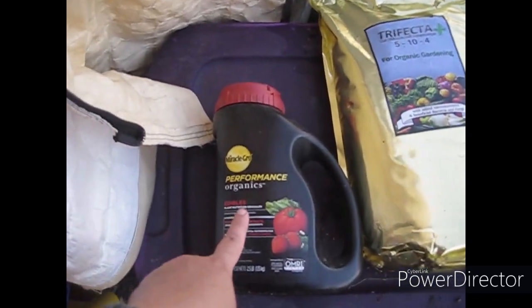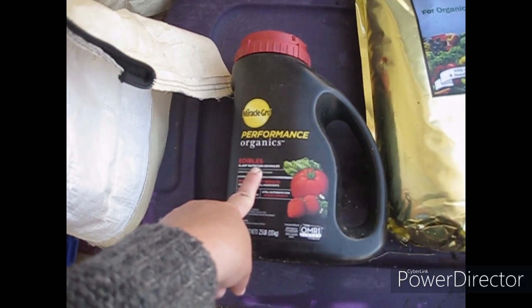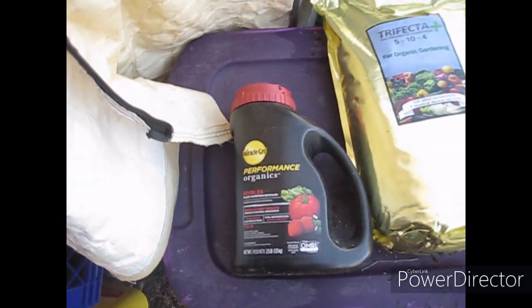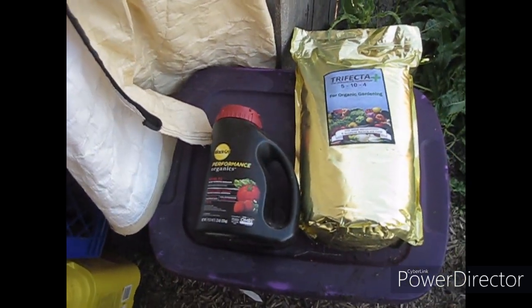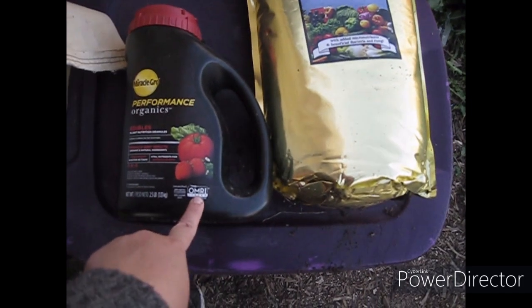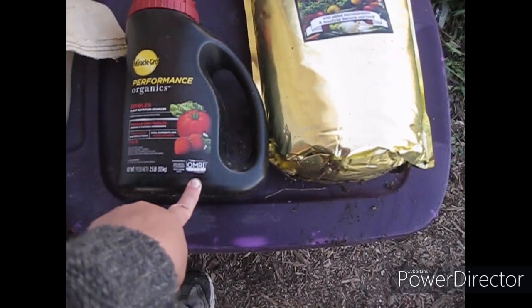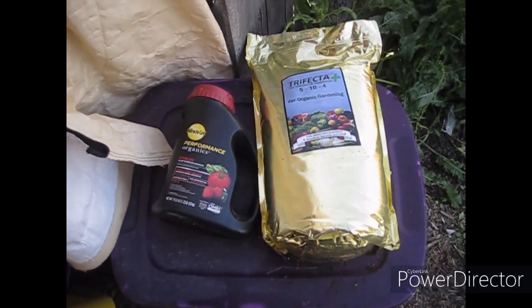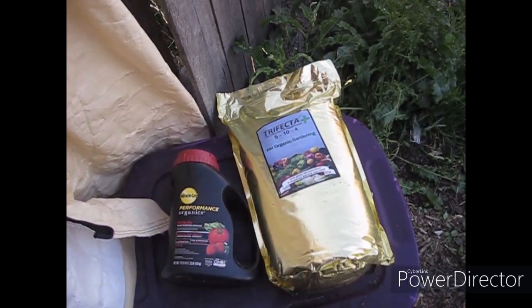And again, it's the edible variety, because you can get the ones that are all purpose or flowers, and the numbers are nowhere near the numbers of this. So like I said, I usually do not recommend Miracle-Gro, but I checked, and it's OMRI listed, so it's been tested that it does follow the organic requirements. So if you can't get that, get that.